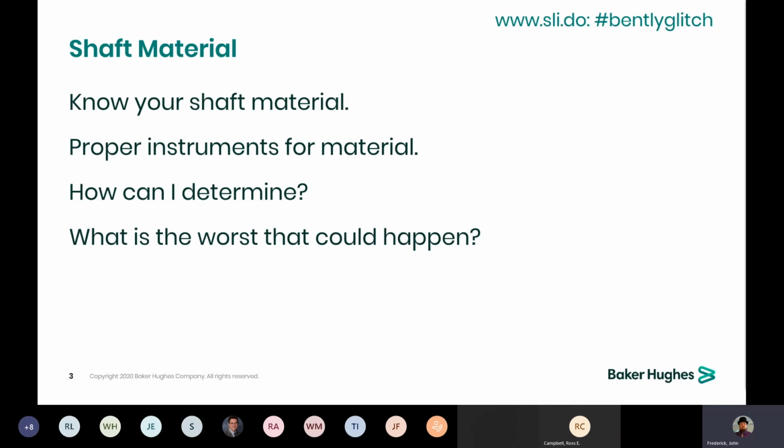And you might say, well, what's the worst that could happen? It's a metal shaft, it should be close enough. And the problem is some metals react differently to our sensors. So you could end up with an incorrect view of what your reality is inside your machine.